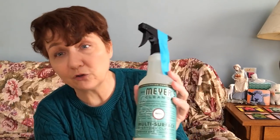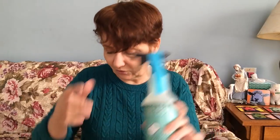Grove Collaborative has a lot of scents I can't find in local stores, like Basil. This is a regular multi-surface cleaner. And you're probably thinking, basil, that's a weird scent for a cleaner. Oh my gosh, this has become the family favorite. I would not think basil would be a scent. It's fine in your food, but I didn't think it would be one of those refreshing cleaner scents. This is.